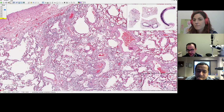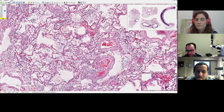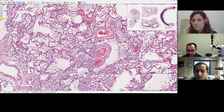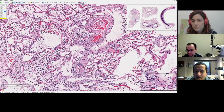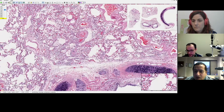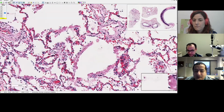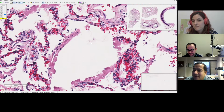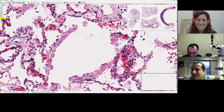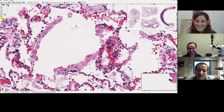I guess it makes sense that it's in the hyaline membranes, because the hyaline membranes are really the result of proteinaceous debris from the dying and injured pneumocytes, right? Yes. So if the virus is infecting the pneumocytes, it makes sense that you'd see it in the hyaline membranes as well. It's like if you died of smallpox and your body disintegrated, the smallpox would be in that debris. That's the concept behind that. I guess so.